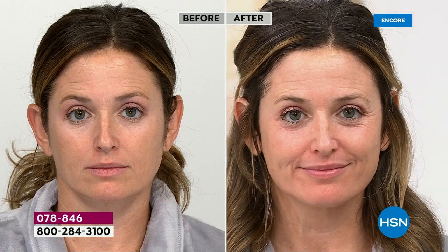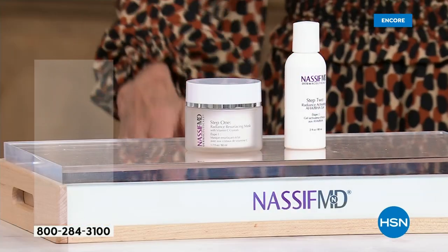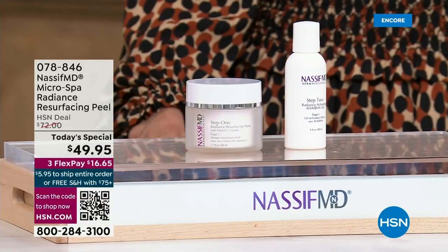This is something that's going to help brighten. But the most important thing is, how do I make your skin look great? One, I have to exfoliate, but I have to brighten your skin. I have to make it less dull. I have to help with the fine lines and wrinkles. I got to help close up those pores. And that's what we need to do.